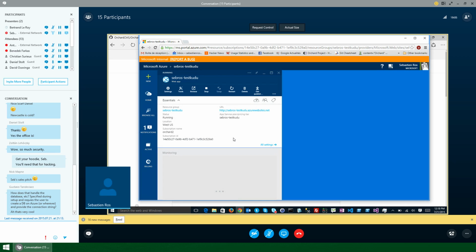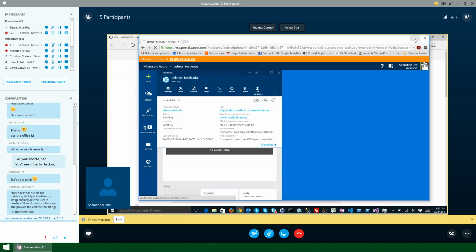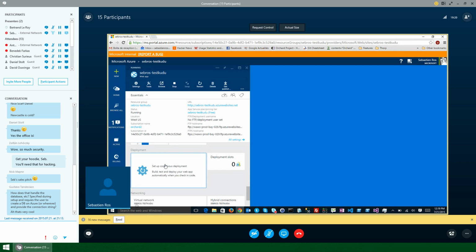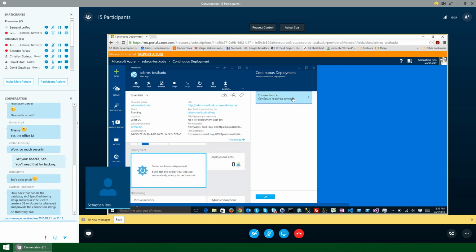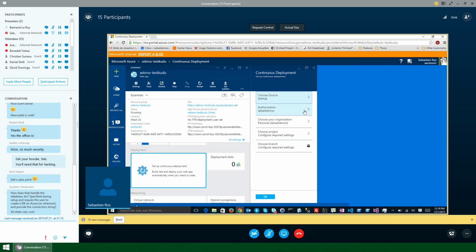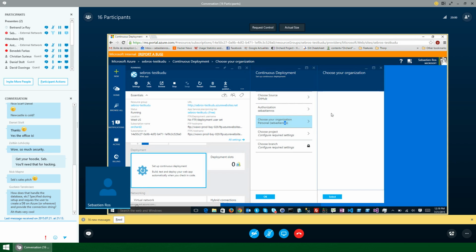So here the website is completely empty, and deployment. This is this lens. So you click there, you see setup continuous deployment. Choose source. Here you can say from all resources. The local Git is one with the website, so you could push directly to the local Git. That will work too. You could fork Orchard and push the code to this repository. It will be another remote, or you can connect directly to GitHub, Dropbox, Bitbucket. So here I will connect to GitHub, and I will point to the official repo. So choose source, GitHub authorization. Sébastien already knows me. The organization will be Orchard.